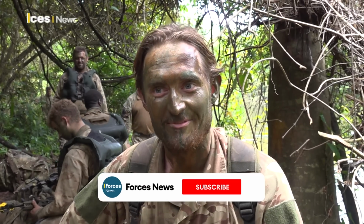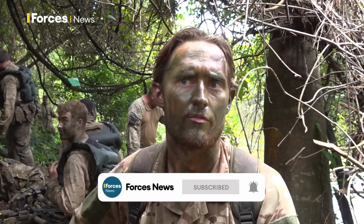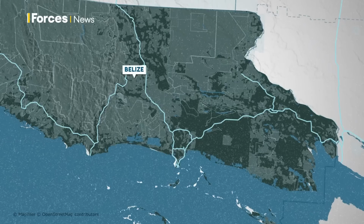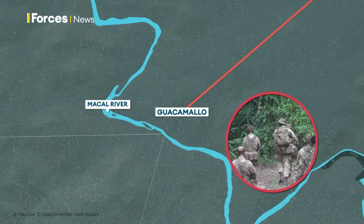So this river is 55 metres across. It's about chest height all the way through. A company of soldiers from 1st Battalion Royal Anglian Regiment are in Belize to learn how to operate in a jungle, one of the toughest environments on Earth.